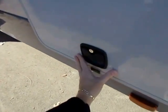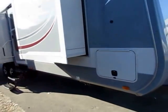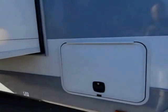Also, just nice stuff like this is a true one-hand baggage door here. These are not slam latches, they're compression latches. You do need to push on them. There's a little difference there. People often mistake the two. Most of the time you can get away with just throwing that shut and it'll work, but in theory you're supposed to push on them a little bit.